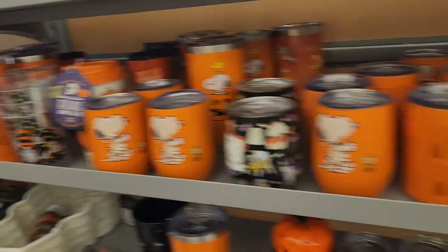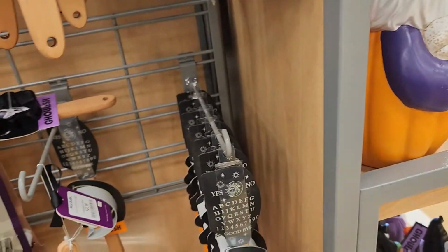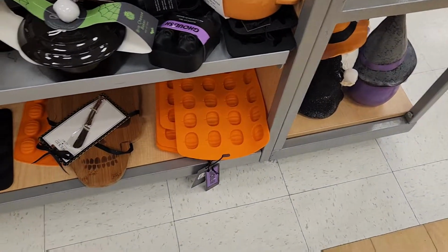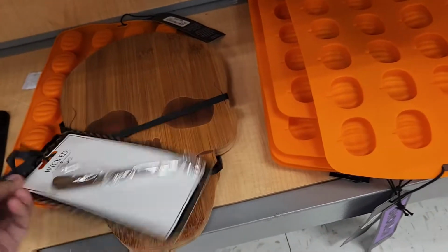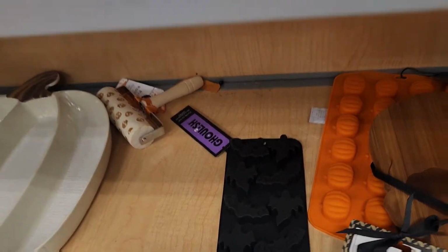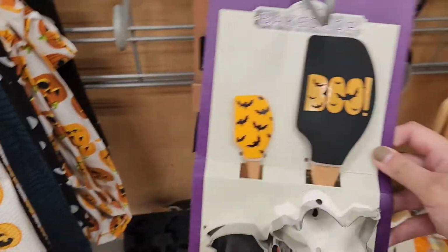They had a great baking section at this Marshall's. They seem to have more baking stuff here than they did at the TJ Maxx or the Ross. They had this skull cutting board, and little pumpkin candy molds, as well as the bat candy molds that TJ Maxx did have. They had a couple of different Halloween towels. They had a boo spatula with these little cookie cutouts. There was a ghost and a bat.